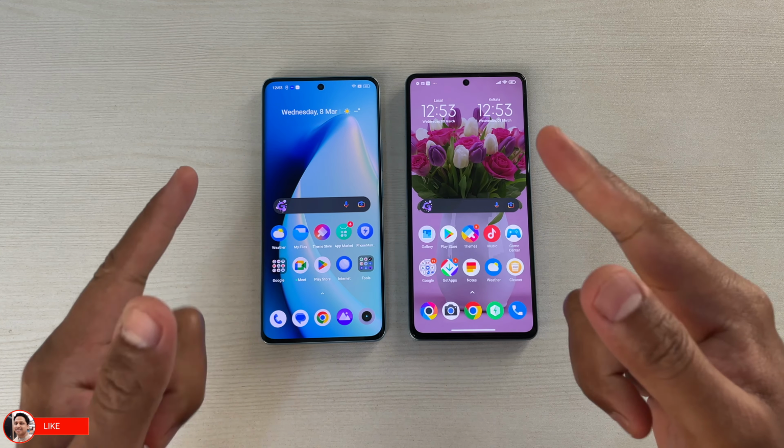This time let's compare the display and sound quality of these two devices, this Realme 10 Pro Plus and Poco X5 Pro. So in this video we'll see which one is doing better. I believe that if you're thinking of buying either of these two devices, then this video is going to help you.